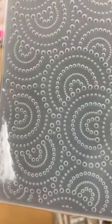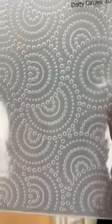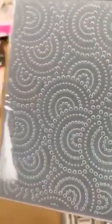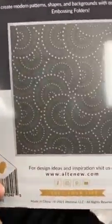How cool is this embossing folder? Okay, vraiment, ça va l'air tout picoté en 2 ou 3 niveaux. It's called dotty circles pour une raison. I know, May, they are for me. And that's probably why I'm going gaga over it, because it's all circles. And I just love the way they've done this. Oh, I have to play with that.